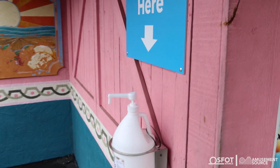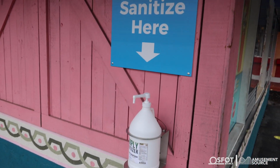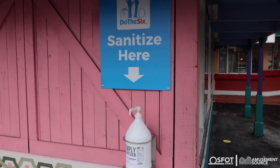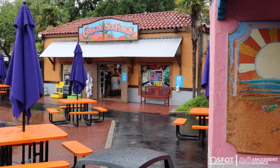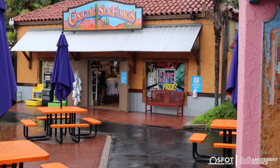And there are several of these sanitization stations on the walls. You can see one right here at this restaurant, and then just right over at Casa de Six Flags, they have another one on the wall over there.